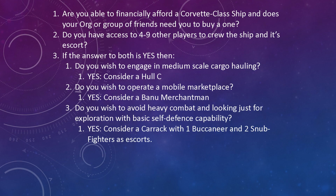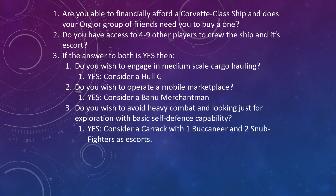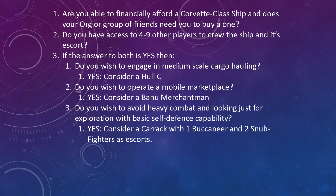Next up in the questions, if you're not interested in combat at all, then you need to answer the following questions. Do you wish to engage in medium-scale cargo hauling? Then you should consider buying a Hull C, which is a great, medium-sized cargo hauler. Do you wish to operate a mobile marketplace? Then you should consider buying a Banu Merchantman, which I didn't know was considered a capital class ship. I thought it was a capital ship, but it's definitely not. It's considered a larger subcapital class ship.